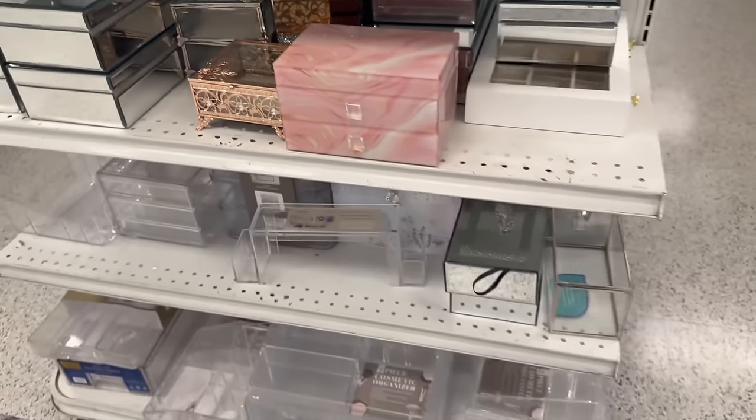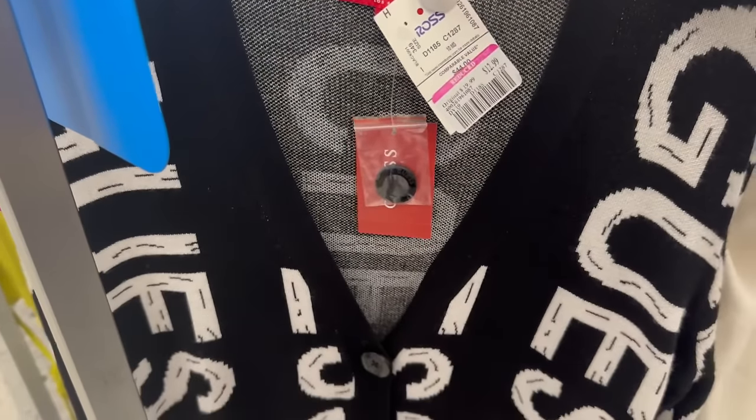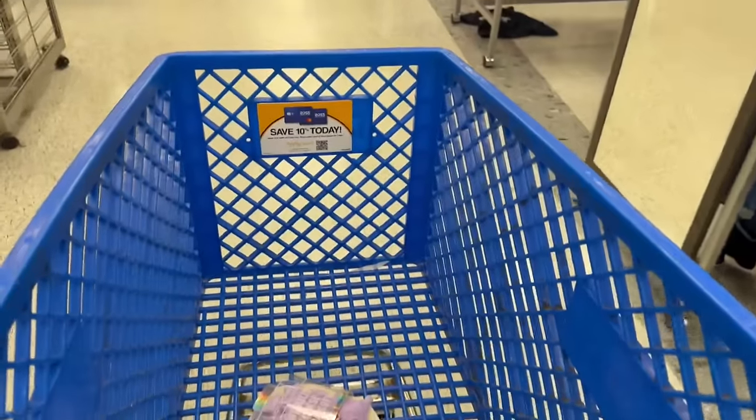All right, that's not what we came here for. This is cute right here. Look at, someone just set this here. Guess it's like a sweater for only $12.99. It's pretty heavy too. I like that. It's long too. That's really cute. All right, let's go check out what I said we were going to check out.